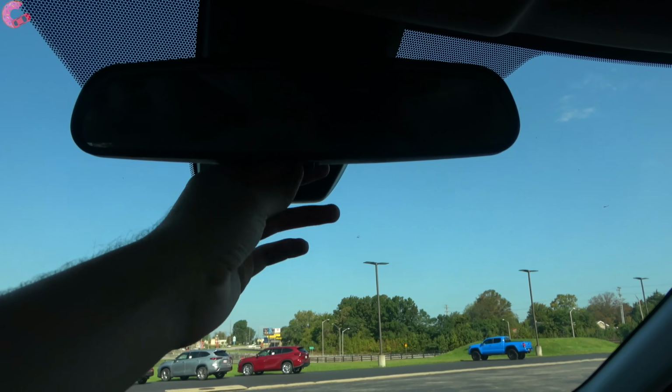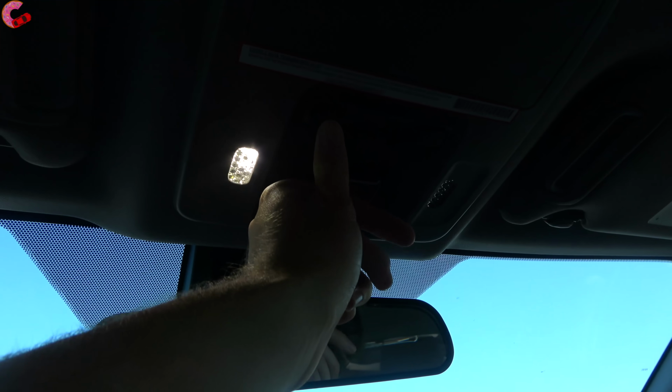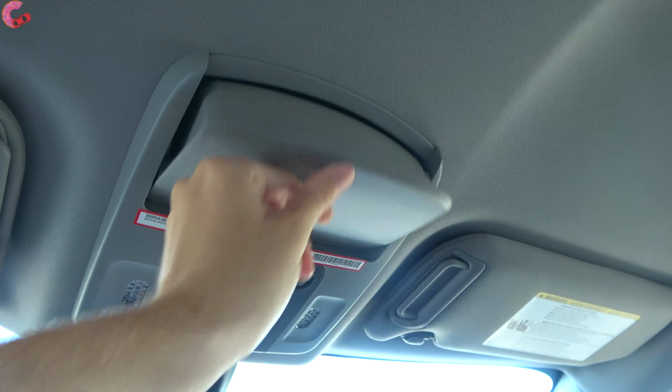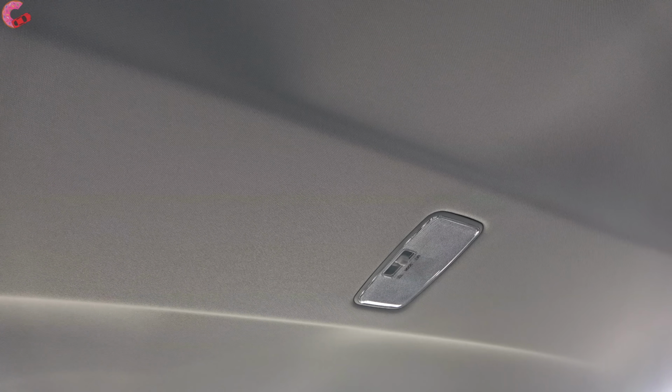As we rise on up here, you'll find a manual dimming mirror on this LE. We do have some LED lighting. I actually have a sunglass holder, which you don't find all that often on cars these days. And then up here at the top, we don't have a moonroof on this specific example. LE and SE can option on a standard size moonroof. The X trim levels can option on a panoramic sunroof.